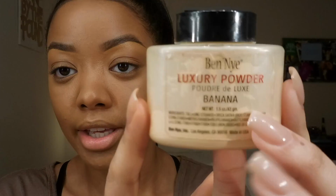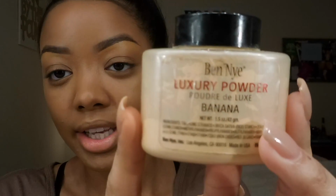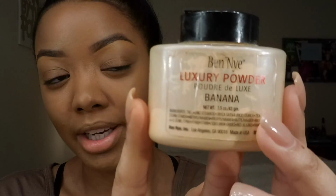And now I'm just going to be setting my highlighted areas, setting that concealer, and I'm just going to be using my favorite Ben Nye banana powder. Or it's actually Luxury Powder by Ben Nye in the shade Banana.